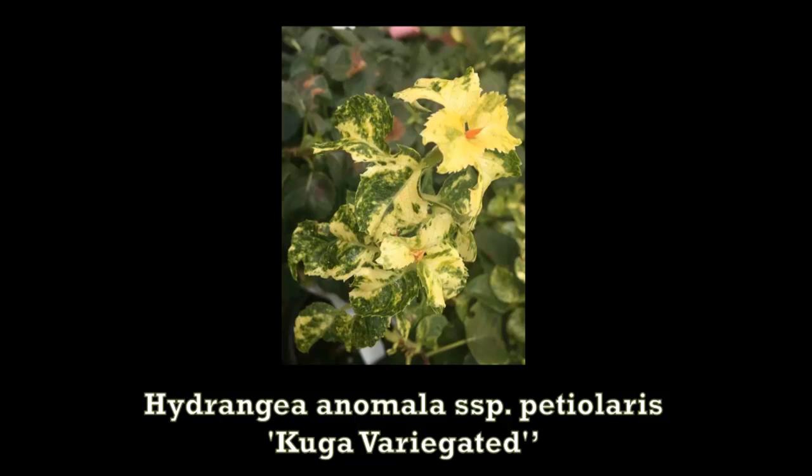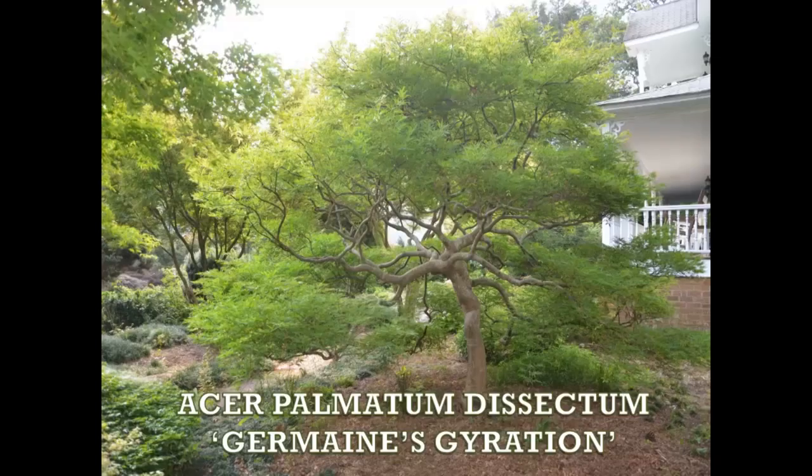You typically want to give them more protection from the high afternoon sun, but this is one that for us has been able to handle more sun, especially as they mature. Yeah, this one, a younger plant, has been able to handle a lot more sun than a lot of the other common hydrangeas.